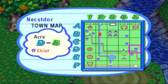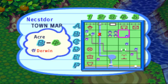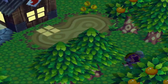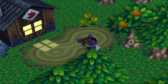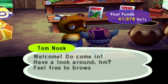Maple-filled, Tom Chief moved here, which is cool. At least he's still around. Butch moved here, which is cool. You see what I'm dealing with, right? The controller drift is out of this world. Derwin. Also, the axe would have come in handy here, since I'm going to be making a lot of direct routes right to the shop. Maybe he's selling one. He is not.